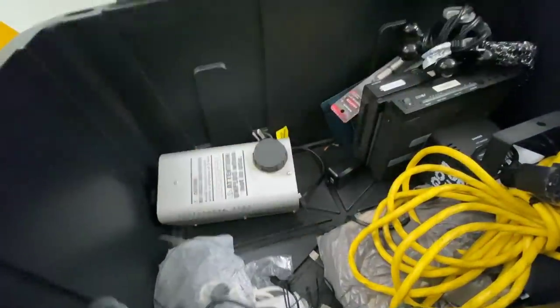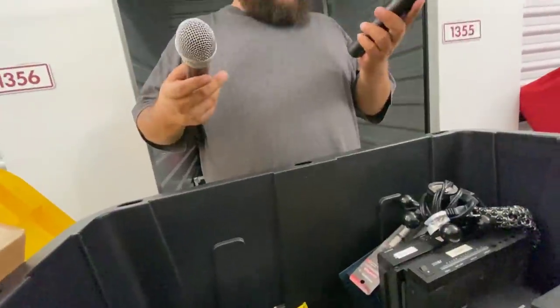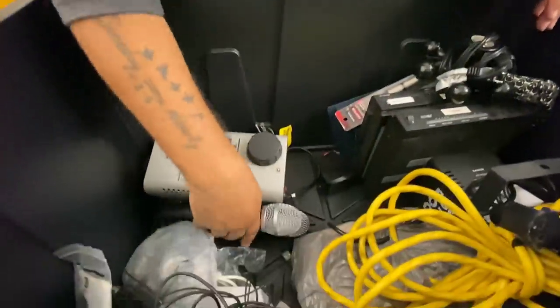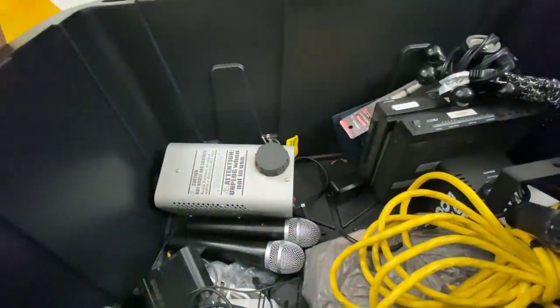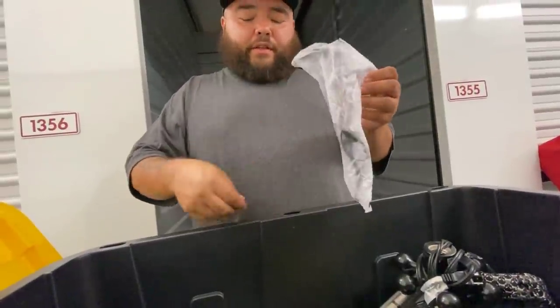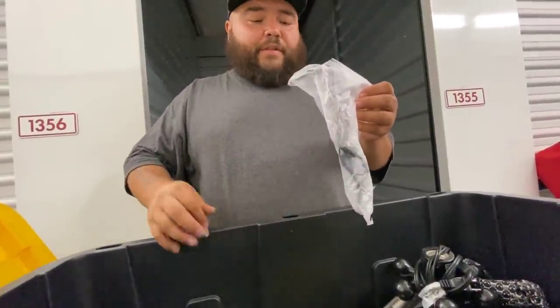Two microphones. Oh, they might go to the, what was it called? Pile or something like that? Yeah, they look dented though. Look, it looks dented. Oh, it came on. They flash red. They probably do go to the pile. I knew it. Wireless mics. I knew it. What's this? It's like an earpiece, like a fast food drive-through earpiece.